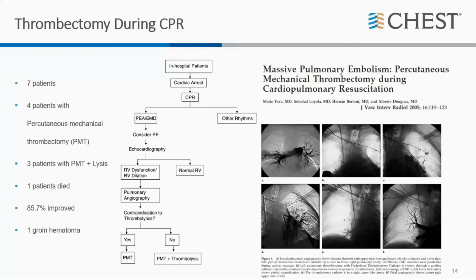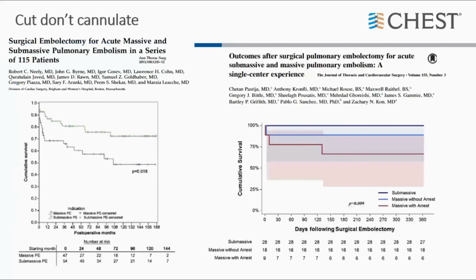And I'm going to remind you that there is much more support for using surgical embolectomy than ECMO support. And in fact, you can see in a New York State registry and in other registries that this survivability is well proven in submassive, massive with, and massive without arrests for thrombectomies. And so surgical thrombectomy is definitely the most proven way to treat a massive pulmonary embolism if TPA is not to be used.